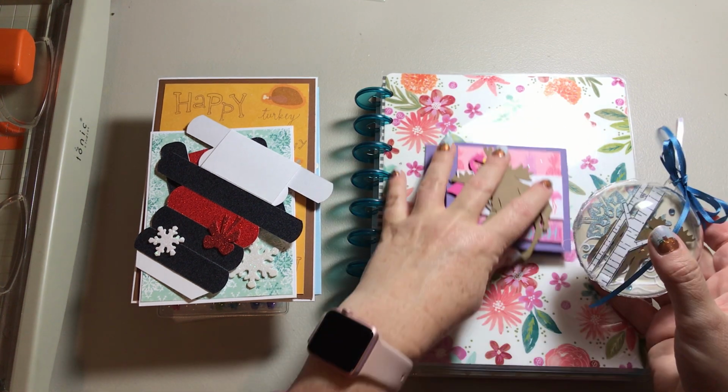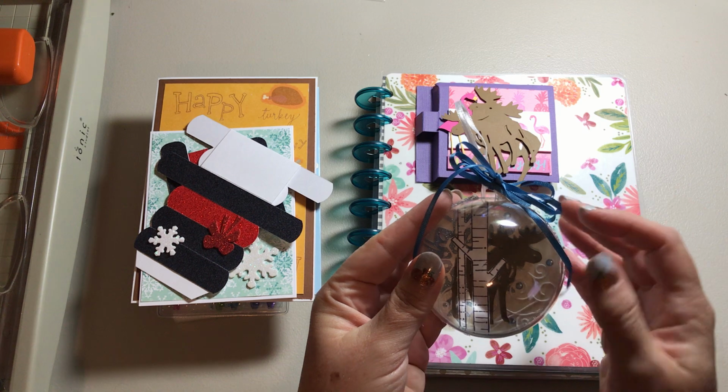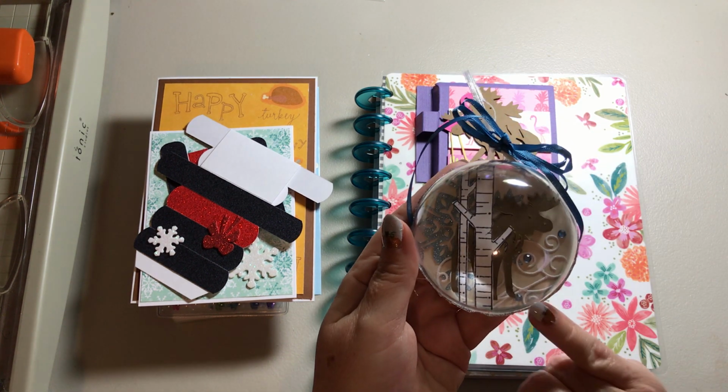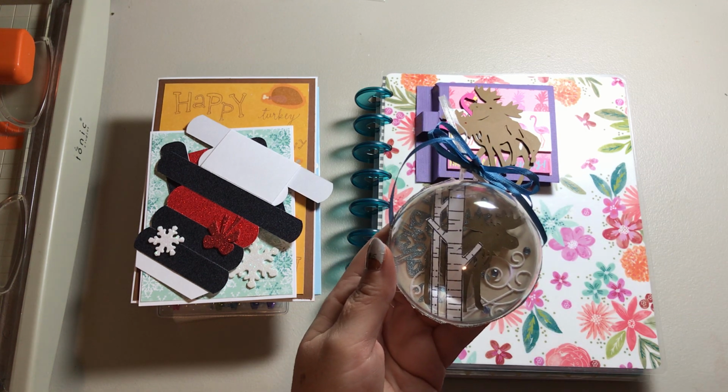First of all, I'll show you that Valerie made this really neat ornament for me. It's got a moose in there hiding behind trees, and we have kind of a family joke about moose.